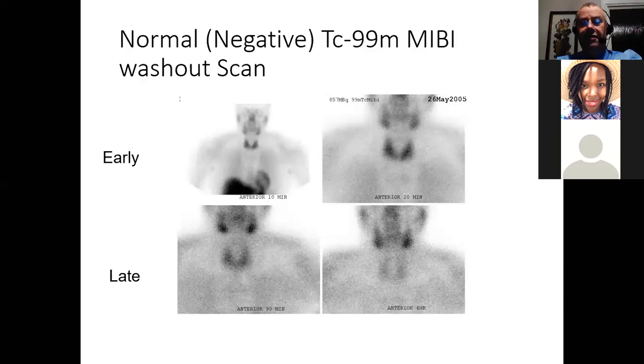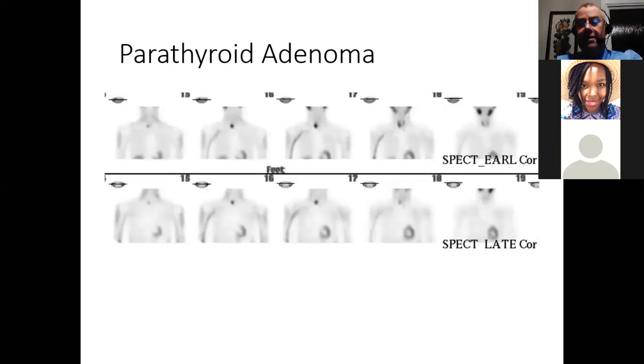This is actually a negative study, but it shows you how quickly the activity washes out from the thyroid. This is a SPECT study, and you can see here early on, you get the thyroid activity, but this is now washed out, and you're left with your parathyroid adenoma. In this case, you can see it's a right lower adenoma, which is very easy.